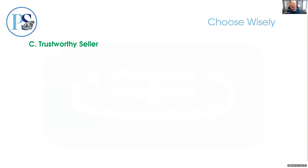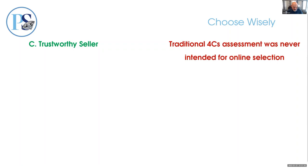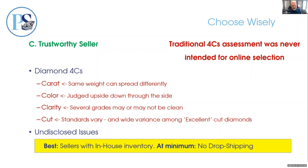you the best. When choosing a seller, the most important thing to remember is this aha moment. Traditional 4Cs assessment was never intended for online selection. So the best way to choose a seller is to find one who eliminates all of these issues in red. To first eliminate the dangerous undisclosed issues, you can do this by staying with in-house diamonds, which I described. A diamond is considered in-house when the seller has personally held and examined it.